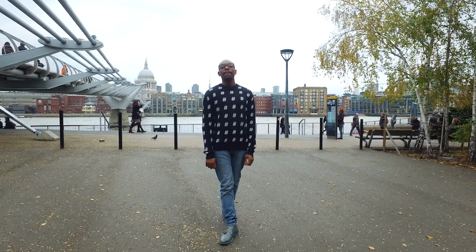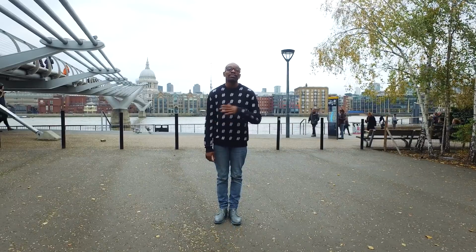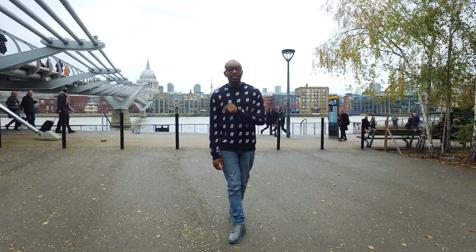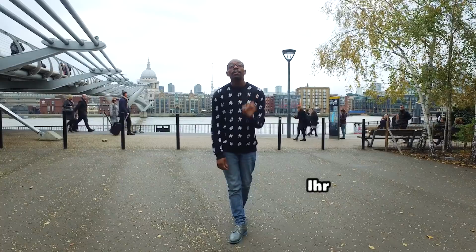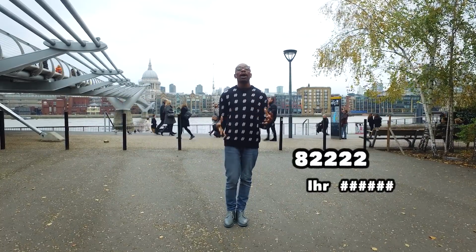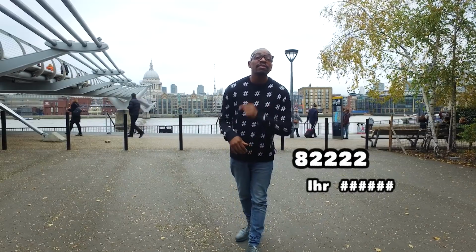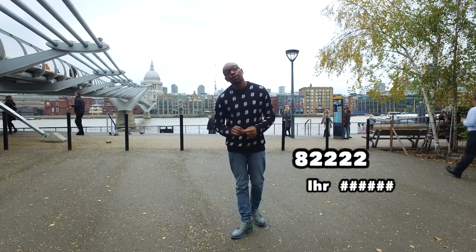There is a flying messenger text service which you can text to find out the current status of your flight. What you need to do is text LHR plus your flight number to this number, and you will get up-to-date information on whether your flight is delayed or whether it's leaving on time. This service is available 12 hours before departure.